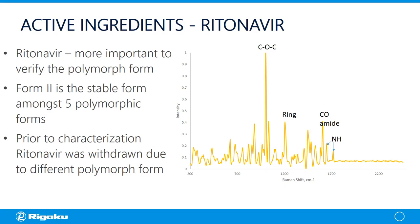So in 1996, it had to be withdrawn from the market due to the sudden appearance of the stable and less soluble form 2 in Norvir semi-solid capsules. So the more stable polymorph form is form 2, but the incorrect polymorph was found and led to that product recall. So you have to be careful which form you add into the formulation to avoid less efficacy of your finished product.